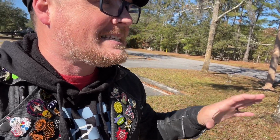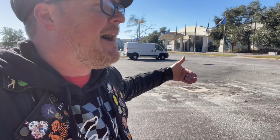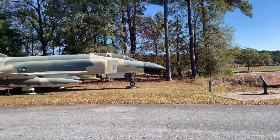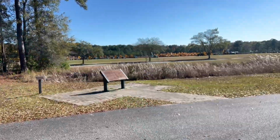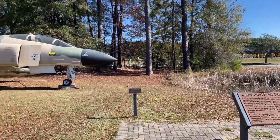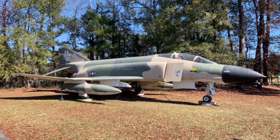Definitely something I would say if you have a child, bring them out here to see these, even if it's on a Monday and the museum's closed, or maybe you don't have the money to go into the museum, or perhaps for some reason you just don't want to do the museum. Maybe your children don't really want to go through a museum. I get it. I don't know if my 9-year-old would really want to go to the museum, but I can guarantee you he would love to come out here and see the jet. So if you do have a child, definitely bring them out here. Yeah, this is an F-4C Phantom. That's what that was. So pretty awesome, pretty cool.